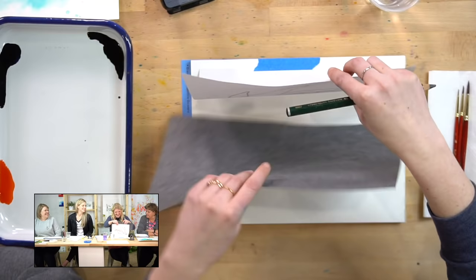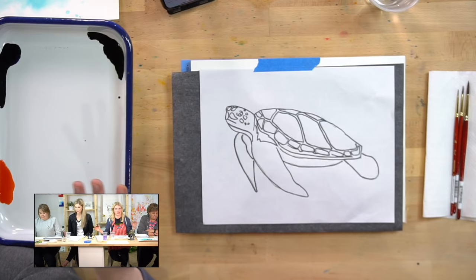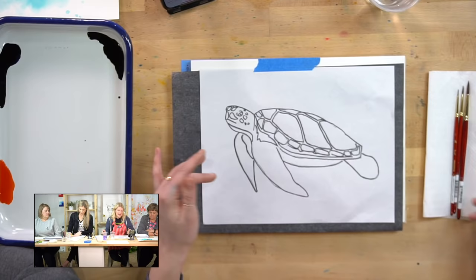So dark side down, you're going to put it down there, and then however hard you press is how dark the line is going to show up on your paper. Now watercolor is transparent, my friends, so you will see the pencil lines through the watercolor. Most of the time it's not a big deal. It used to stress me out when I first started, and then I realized that actually nobody cares at all. And if anything, it just adds to the originality of it, right?